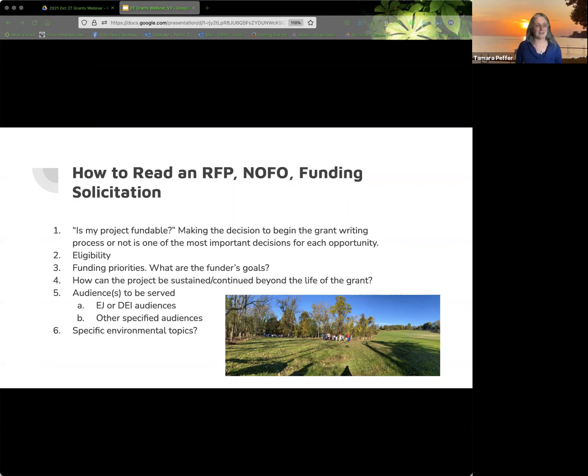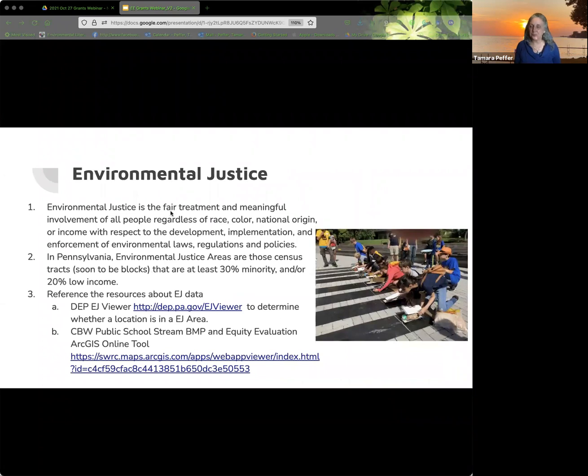Okay, I'm going to go to the next slide. Now, one of the things that we mentioned so far is environmental justice. Environmental justice is very, very closely linked to environmental issues and impacts, including climate change and resilience issues. In Pennsylvania, we look at environmental justice not just from the demographics of it, which is at least 30% minority and or 20% low income, but there's an overlay that connects it where they look at existing environmental issues and parameters that are being measured.